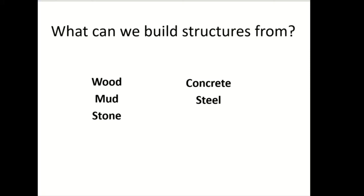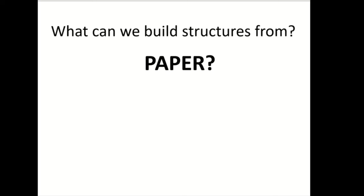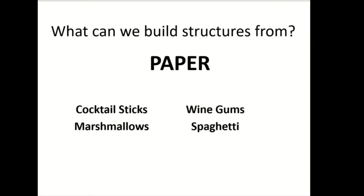But what about paper? Paper, surely that's not strong enough. Well, not only paper, but cocktail sticks, marshmallows, wine gum, spaghetti. We can build from all of these, and we're going to have a bit of fun now looking at building structures from these.